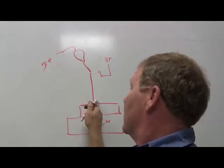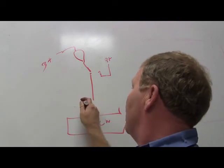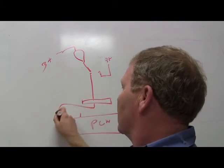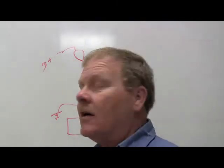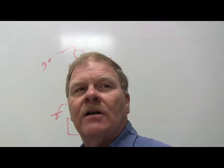I'm going to come over here. I'm going to take this connector loose from the PCM, and on that particular pin, I'm going to feed a ground in there. That light should come on. If it doesn't come on, I know that this is broke. The wire's bad. Got it? You understand where I'm going?